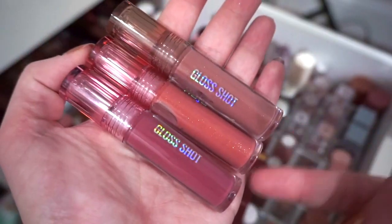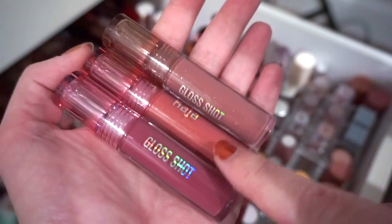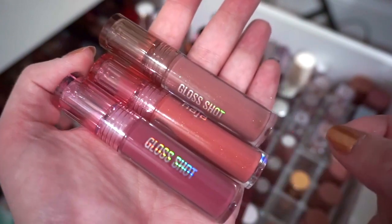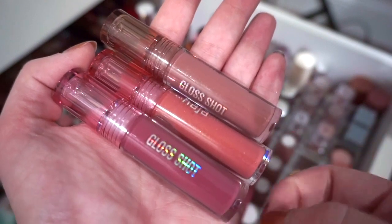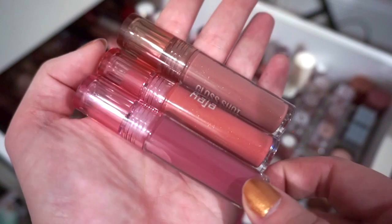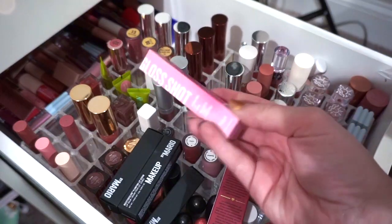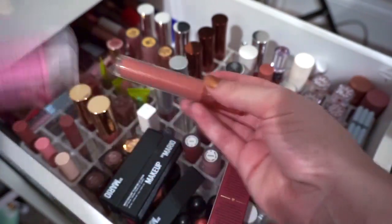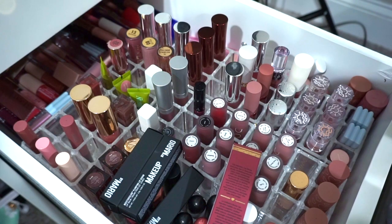Then I have some mini Kaja Gloss Shots. This was limited edition from last year, Rosy Mocha. This is Pink Drink. This is looking more like maybe a summer color to me, but I'll see if there's a look where this would be a good pick. And then this was new, limited edition from this year, Berry Slushy, which looks perfect for winter. So I will take all of these as well. Those are all my Kaja lippies except for the nude lip gloss, which I've already tested in fall. So that's all I'm going to pick for lips.